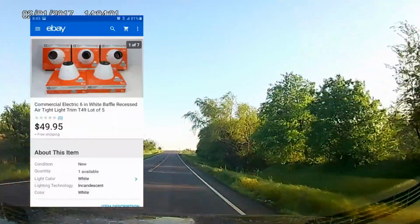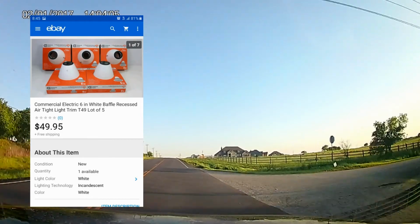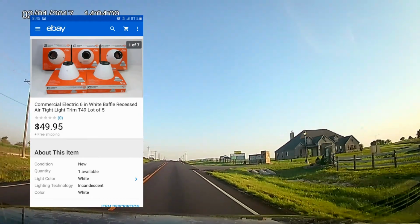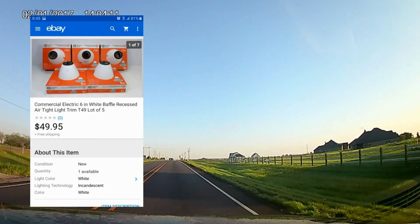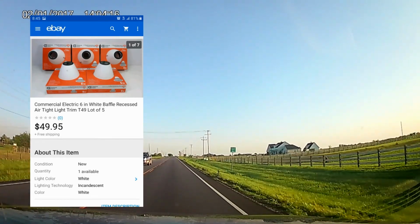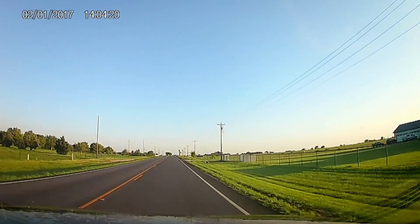Next we have commercial electric 6-inch white baffle recessed lighting things. There's a lot of 5 of them. I paid, I think, $10 for the lot. There were some other tools and things mixed in with it too. And I got $49.95 free shipping on that, and it sold within like 2 days of being listed, so it was pretty good.